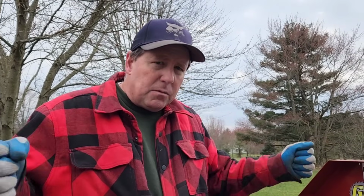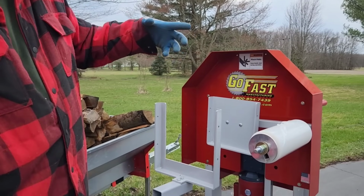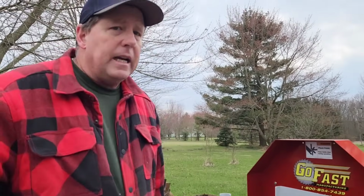It's a thinner gauge, it's real stretchy, and that's what these machines do, is they stretch that stretch wrap, and that really squeezes the logs together and makes a nice tight bundle.